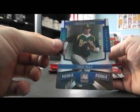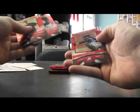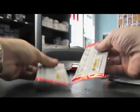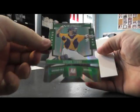Josh Soleil, blue, just regular die cut, no autograph. Autograph Vincent Velasquez, $7.99. School Colors, Mike Kazveka. Just base on that one. Blue die cut, Pat Dean, numbered to 200. School Colors, Derek Dietrich. Jake Thompson, $6.99, autograph. Green die cut, Micah Gibbs, no autograph, to 25.